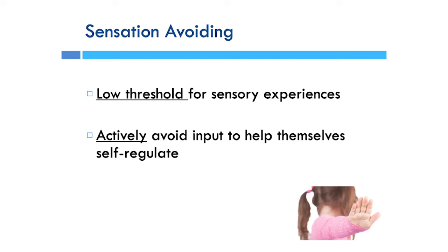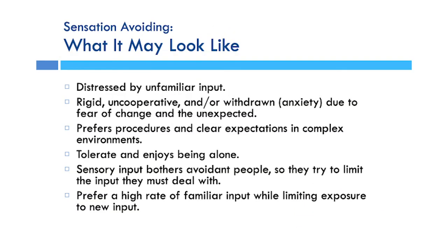These kiddos have a low threshold for sensory experiences. They actively avoid input to help themselves self-regulate. They may present as distressed by unfamiliar input, rigid, uncooperative, withdrawn, or appear to have some anxiety, and they may also run away often and involve themselves in some hitting, kicking, or aggressive behaviors like that. This is all due to their fear of change or something that's unexpected. So they prefer procedures and clear expectations in complex environments. They tolerate and enjoy being alone, and sensory input bothers these avoidant people. So they try to really limit the input they must deal with. They prefer a higher rate of familiar input, and they really limit exposure to new or unexpected inputs.